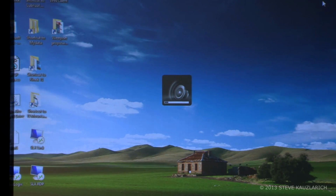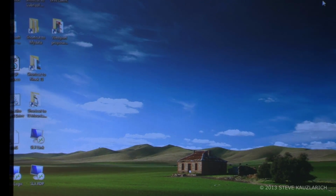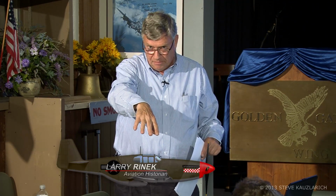Speaking of JDAM accuracy, some of you may remember this caused an international incident. In Operation Allied Force, we were attacking Serbia under Milosevic, and a B-2 put multiple JDAMs right through the window into the Chinese embassy. And hey, the CIA gave the Air Force bad GPS coordinates. So that's what happened there.